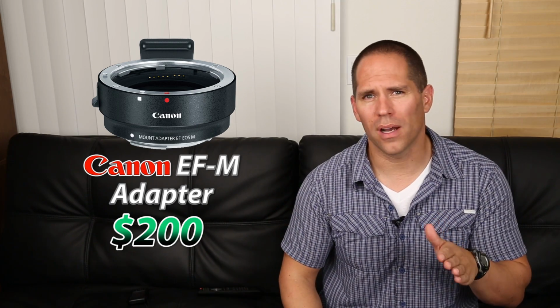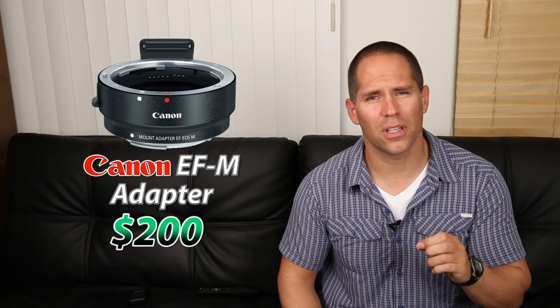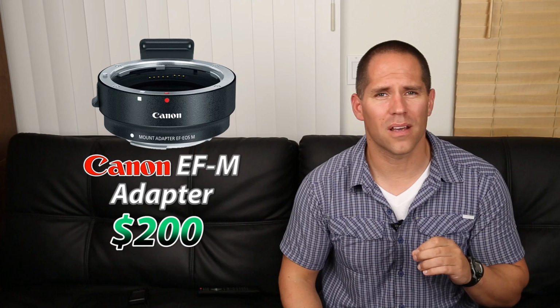And that adapter runs $200. They're really, really hard to find right now. I wasn't able to get my hands on one, but at least that would give you a lot of compatibility. Especially as a photographer, I have a camera bag full of different lenses and flash units, and putting this into my camera bag gives me a viable backup. And I'll be explaining a little bit more in terms of what it's really good for.